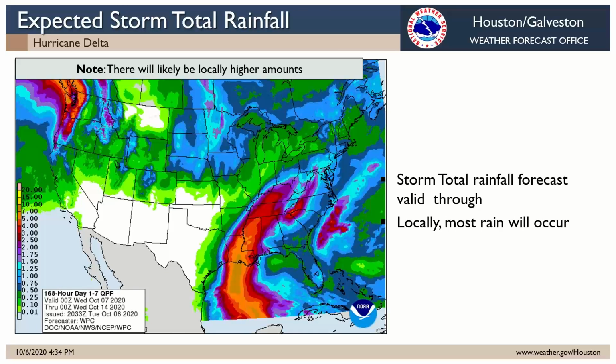Rainfall, as we remember with Laura, for example, the rainfall is going to depend on the track, very sensitive to that. You can see the current 7-day rainfall forecast there of about 5 to 10 inches in a swath sort of near and to the right of the track. So like we saw with Laura on the west side, as you get far enough to the west of the track, you may not get any rain, but as you get closer, you could get a lot of rain. So again, this is going to be heavily track dependent, and right now it looks like the heavier rainfall would be to our east.